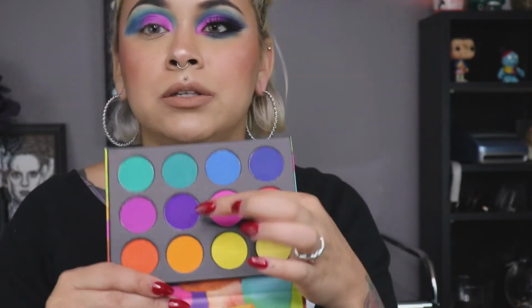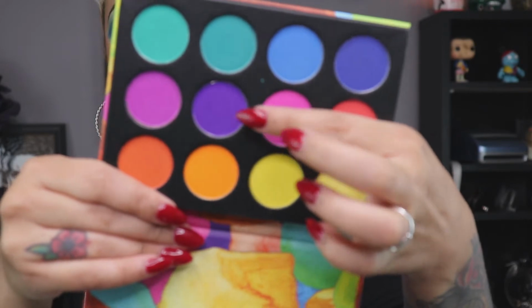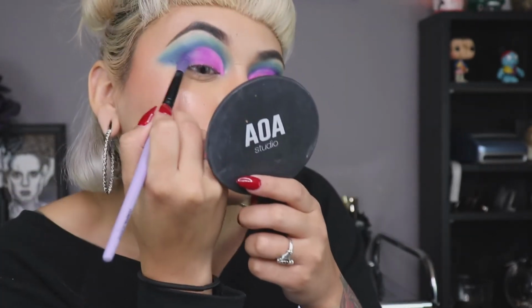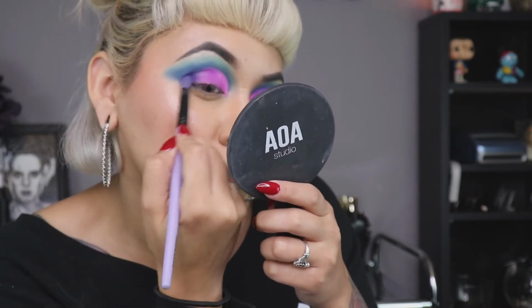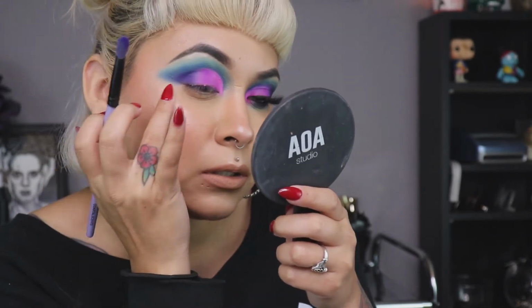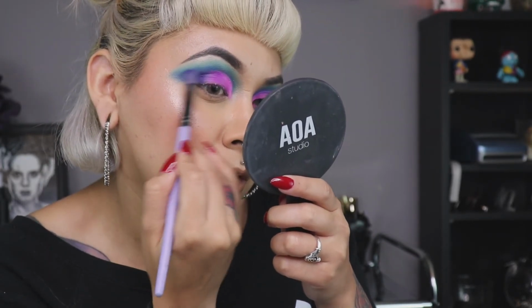Gradient look, and now I'm gonna deepen up the ends using this purple color. I'm gonna use the same brush from the darker blue, just remove the color with my color eraser thing, just to deepen the look. It's a really pretty shade. And then I'm gonna blend it to the corner.